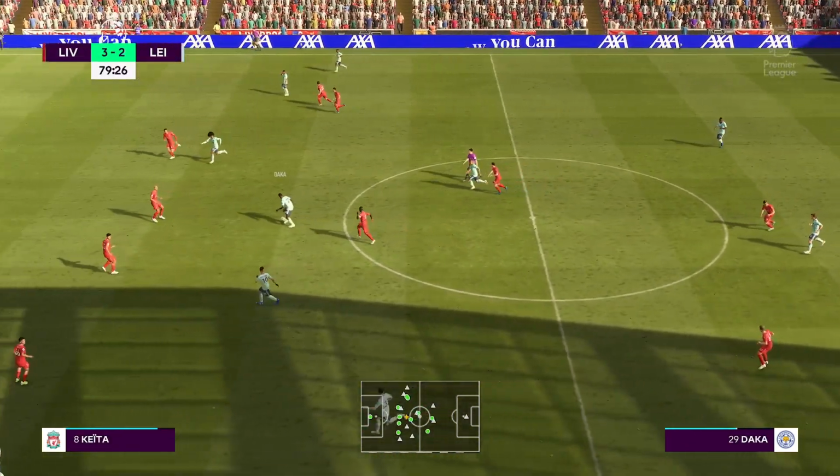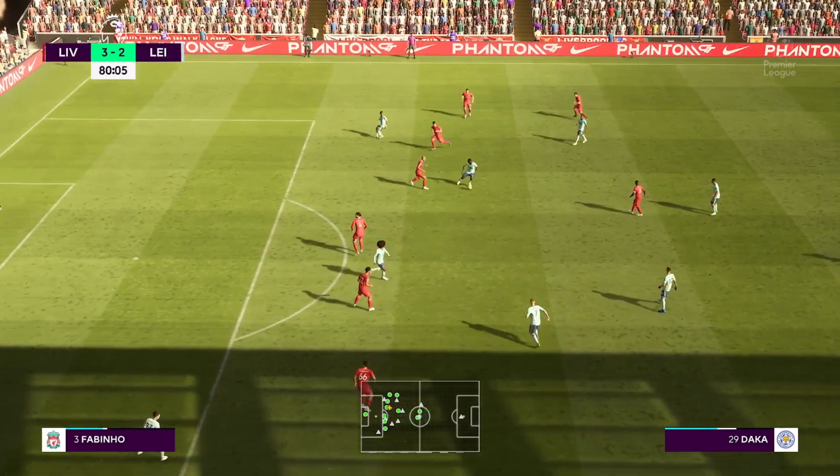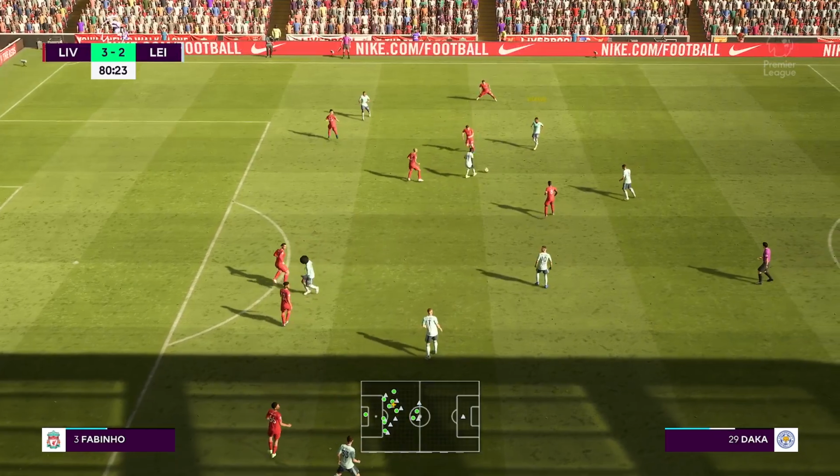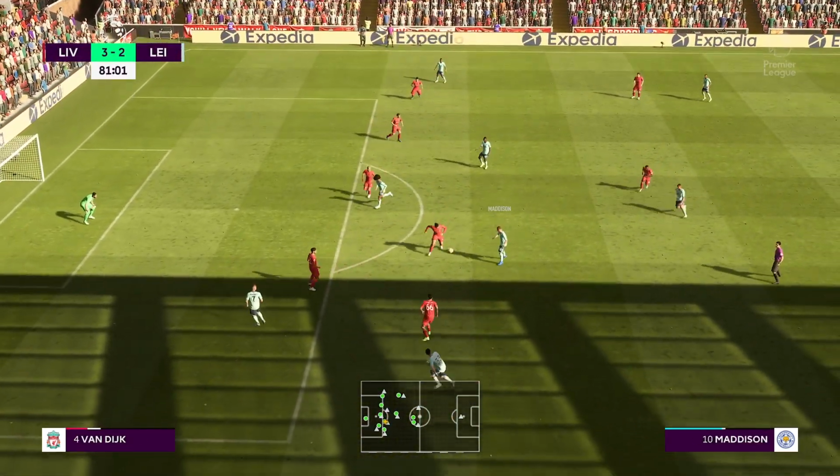Stuart, what have you made of their performance? Well, their attacking play has been excellent today. However, by throwing so many players forward, they've looked vulnerable at the back, which is why this will be a nervy finish. They just need to hold on here.